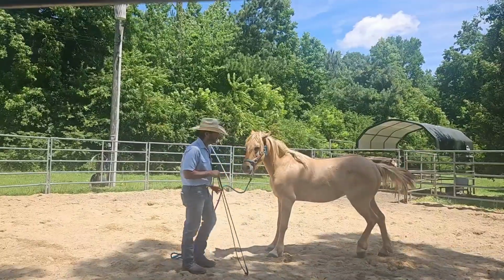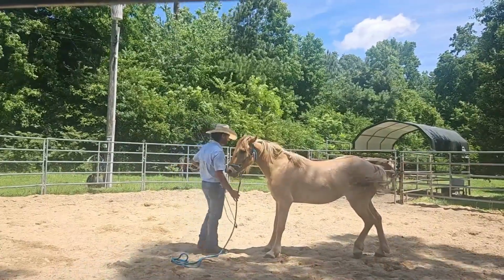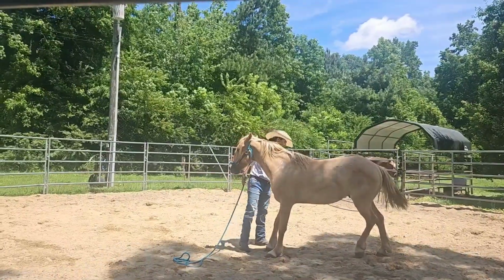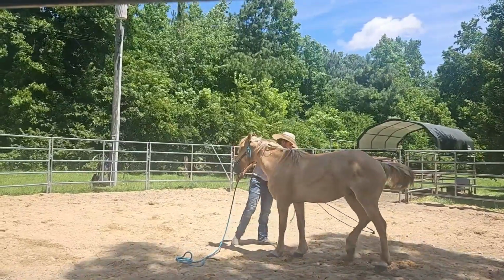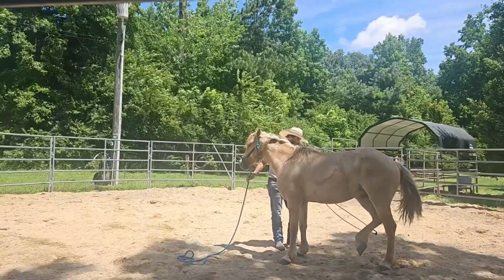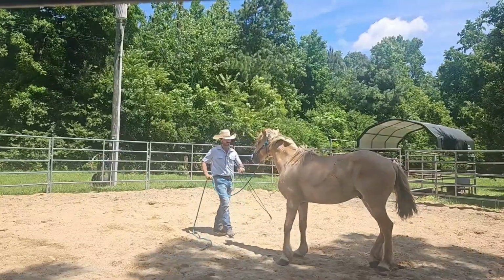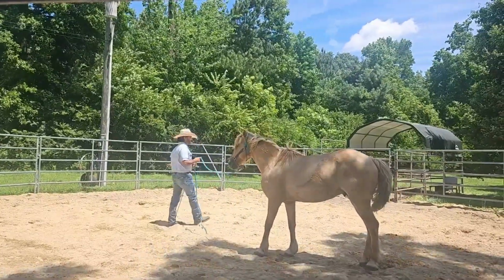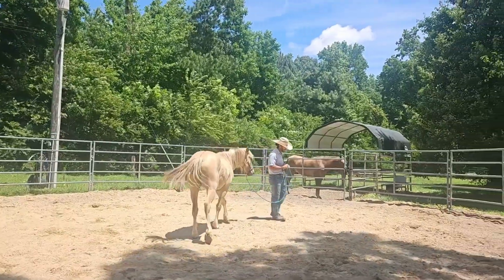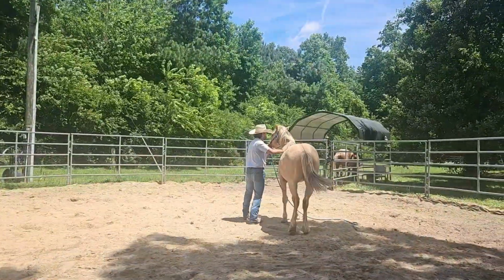And then there you can see he gets to a nice response where he can get Cadbury to lift his leg politely, no kicking or anything like that. And one of the things I love about the way Joe is working with him is that he's not letting his emotions get involved. So see when Cadbury's like, and he kind of did that kick there, where Cadbury's like, no, I'm going to kick. Joe doesn't spank him or punish him or raise any emotion to the whole situation. He just holds the stick there and then waits for Cadbury to have a soft response and then leaves it.